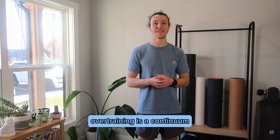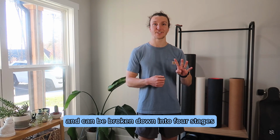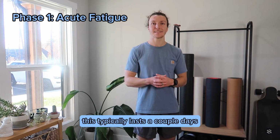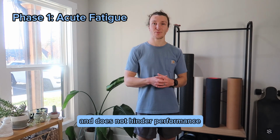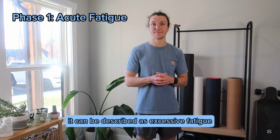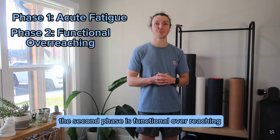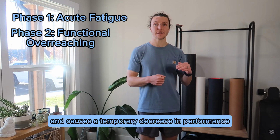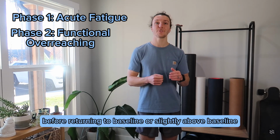Overtraining is a continuum and can be broken down into 4 stages. The first phase is acute fatigue. This typically lasts a couple days and does not hinder performance. It can be described as excessive fatigue. The second phase is functional overreaching. This phase typically lasts a couple days to weeks and causes a temporary decrease in performance before returning to baseline or slightly above baseline.